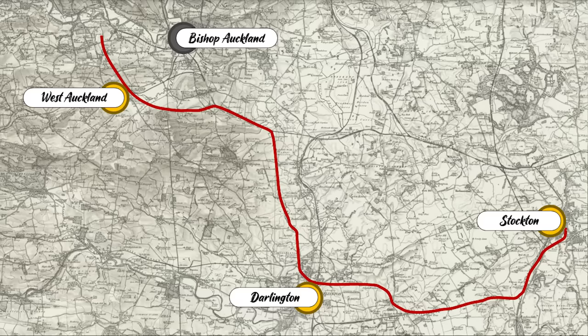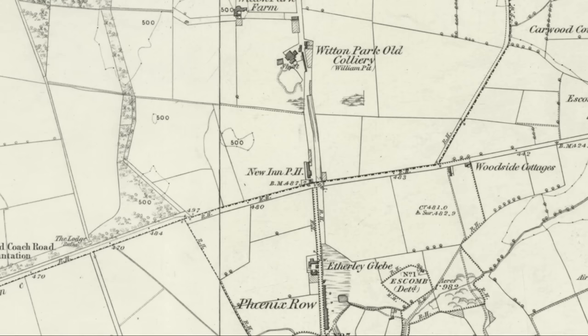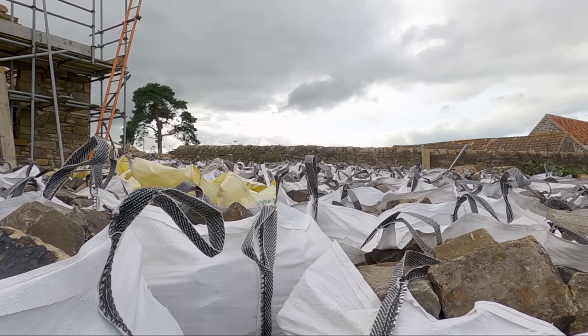Now, contrary to the popular belief, the Stockton and Darlington Railway actually began somewhere called Witton near West Auckland, which in the 19th century was dominated by collieries. This old map dating back to between 1840 and 1860 shows the old Witton Park Colliery where the coal was extracted and the journey began.